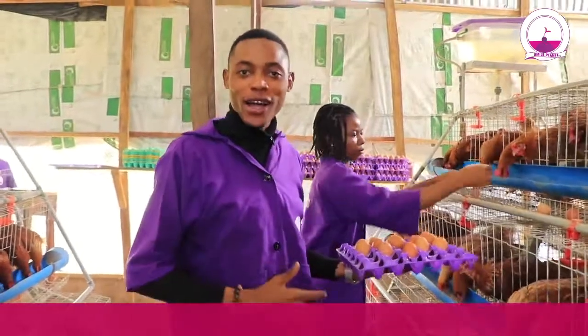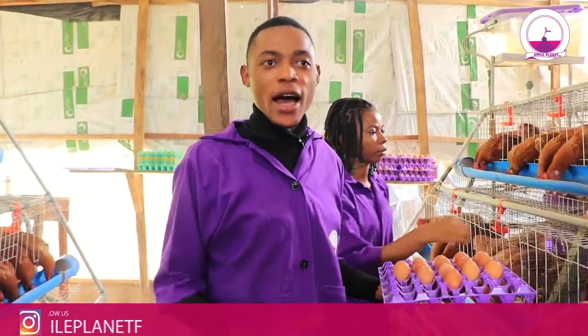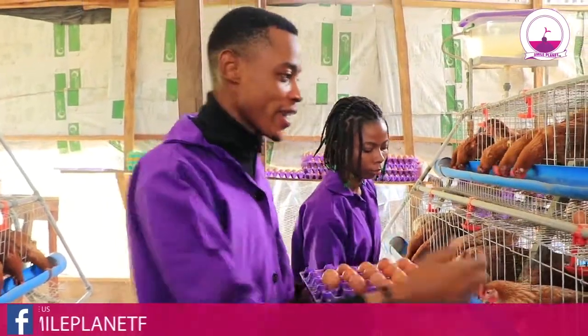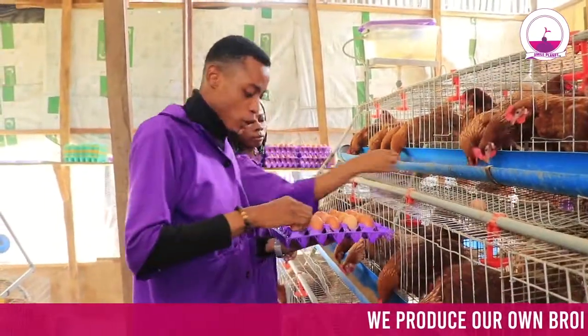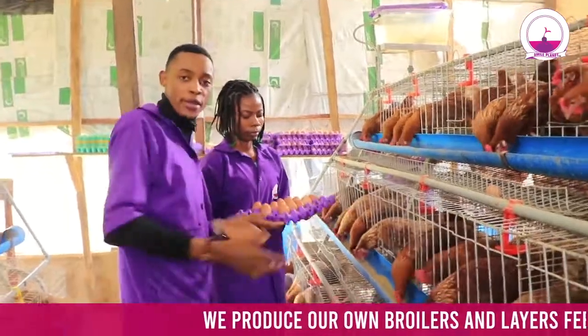Most of the times people ask, what is Snipernet all about? Snipernet is a group of companies that is into various kinds of business systems. And here today we're in our farm. You could see we're picking our eggs. It's interesting to pick eggs and make money from eggs, but it goes beyond just picking eggs. It goes beyond having a poultry farm where you can pick eggs and do so many things.